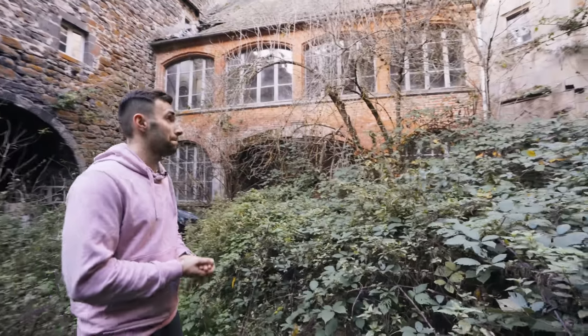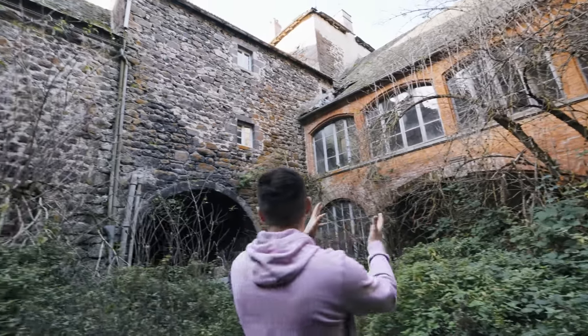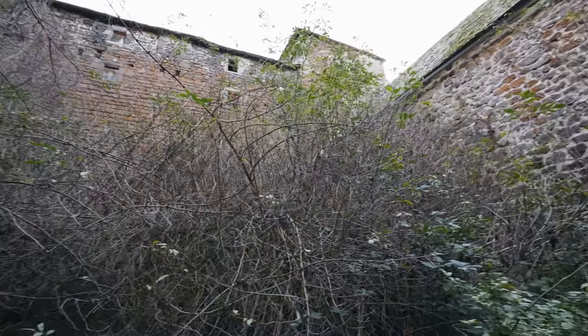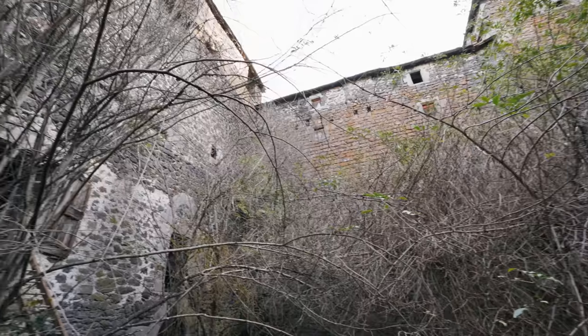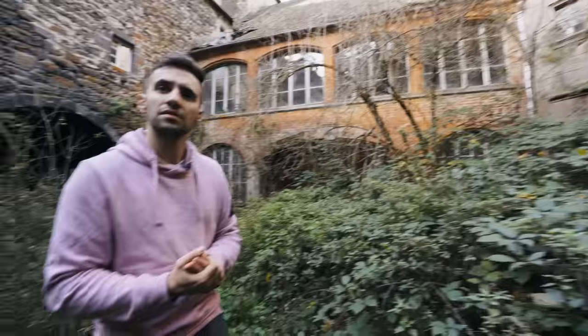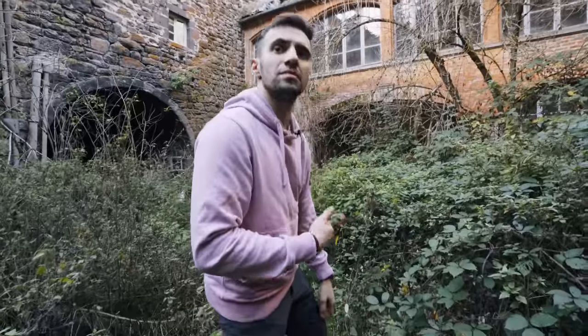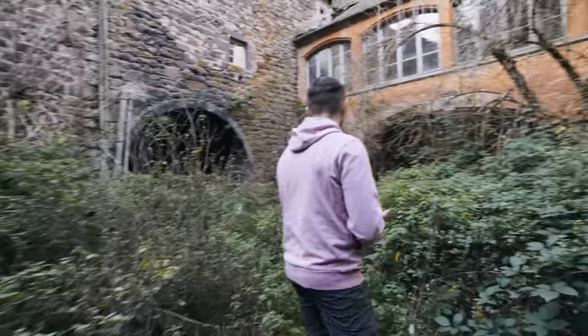So we're starting over here at the inner courtyard of this place. Yeah, and it's pretty unique. We're literally surrounded by nothing but these massive walls. Marino, have you ever seen a castle built in this way? Actually, I think I've never explored a castle with you with an inner courtyard like this. Sometimes you have farm buildings that have this, but for a castle, I think it's one of the first times. Yeah, it's pretty unique, for sure.